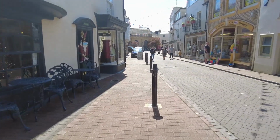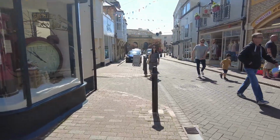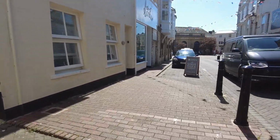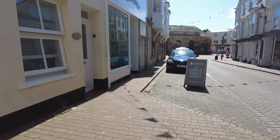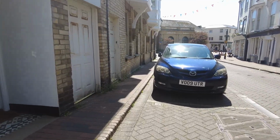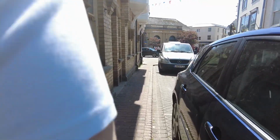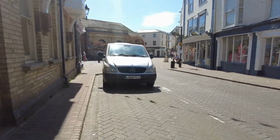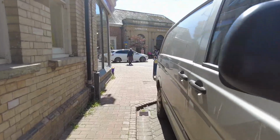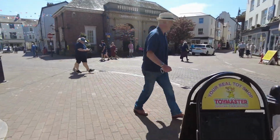So this is the old part of Sidmouth, would you say? This is not the oldest part of Sidmouth. No. This is more beginning of the 20th century around here. But we're going towards the oldest part of Sidmouth, which is the marketplace, and down towards the seafront. We have a lovely morning for it. It's a gorgeous day here, and now that we're coming out of the dreaded lockdown, people are getting their social lives back together again, starting to meet friends again.